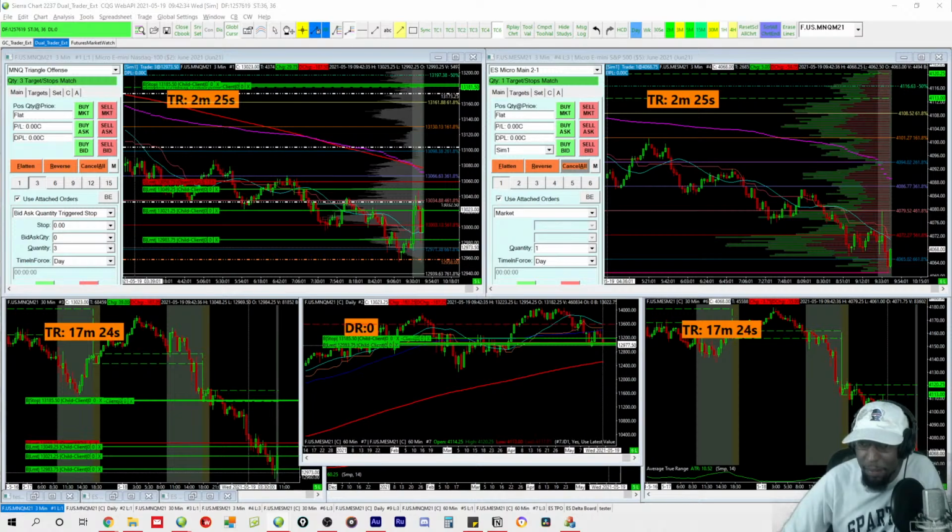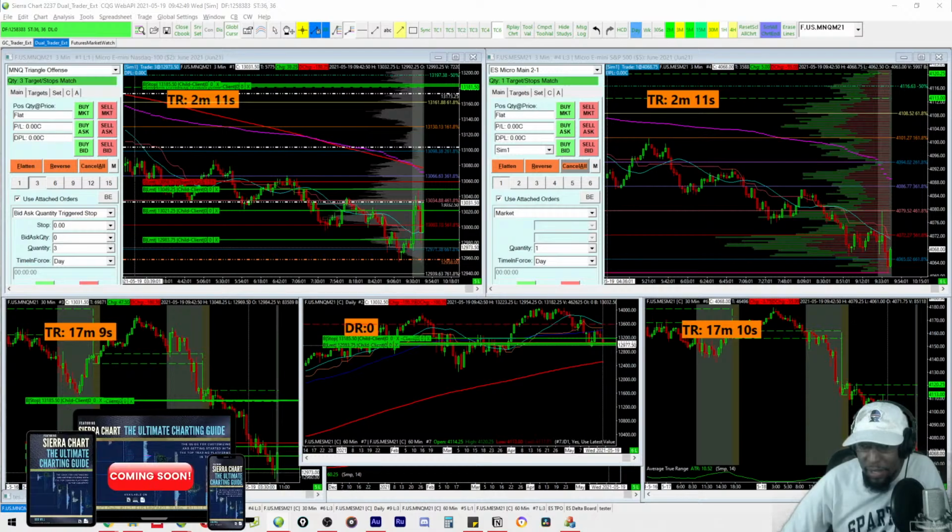Alright, so right back up. So we did extend the range. We extended the range from what I was initially looking at. I was only initially looking at this bar right there, but we took it back to that support range. So it is doing what I expected. So let's see how high we can take the price.